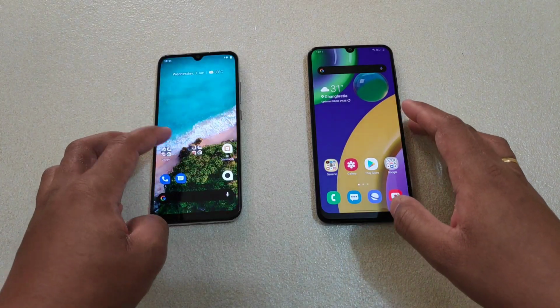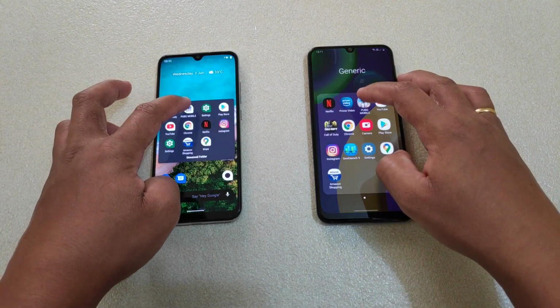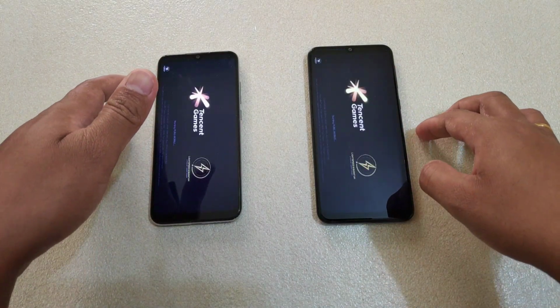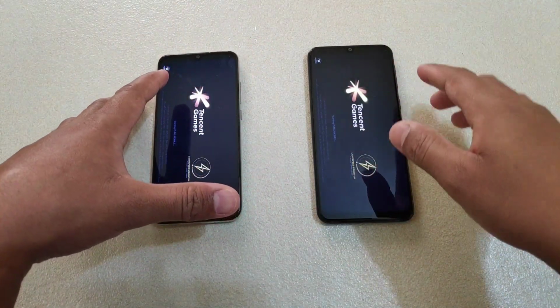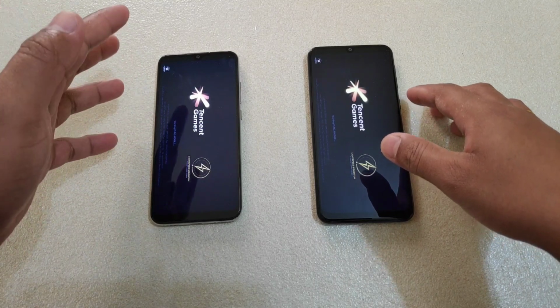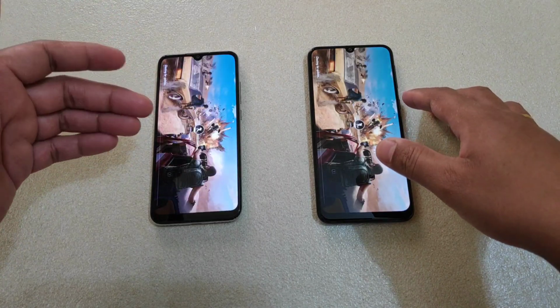Now let's do one thing. Let's do the real test now. The PUBG. 1, 2, 3. Okay. Now, as I said in my previous video, gaming is not that great on this one, though it is having really good display. And this one is having a really poor display, but to some extent, gaming is better on this device.